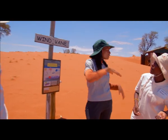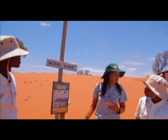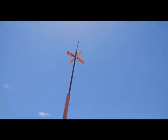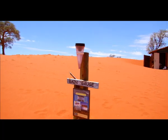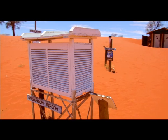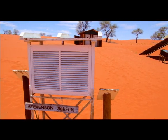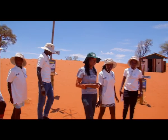Here we have some instruments that we use to measure weather with. This is the wind vane. It is used to measure wind direction. There we have the rain gauge. It is used to measure what? Rainfall. And over there we have a white box. What do we call that white box? Stevenson screen.